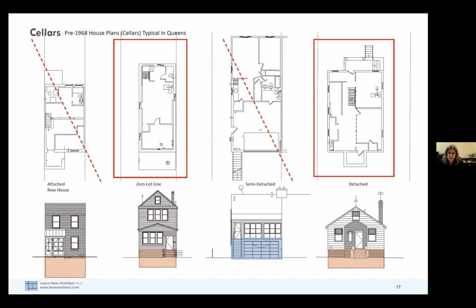The other thing I realized is a lot of the houses in Queens have porches in the front. This house has a porch in the front. It has no space under that porch. So, it's interesting. And some of them have this little porch in the front, which also is going to be blocking the amount of linear feet in the front that you can use for egress and light and air.